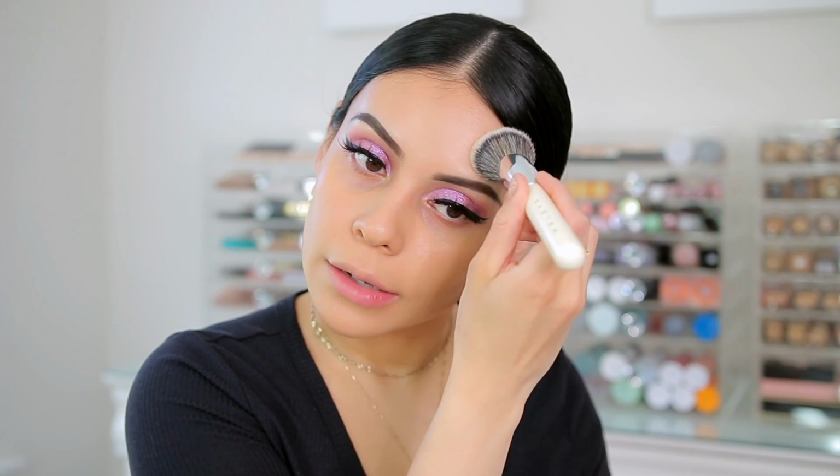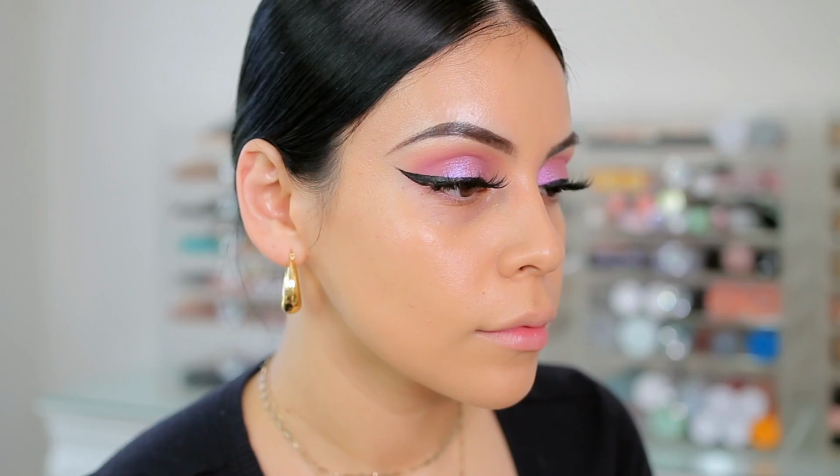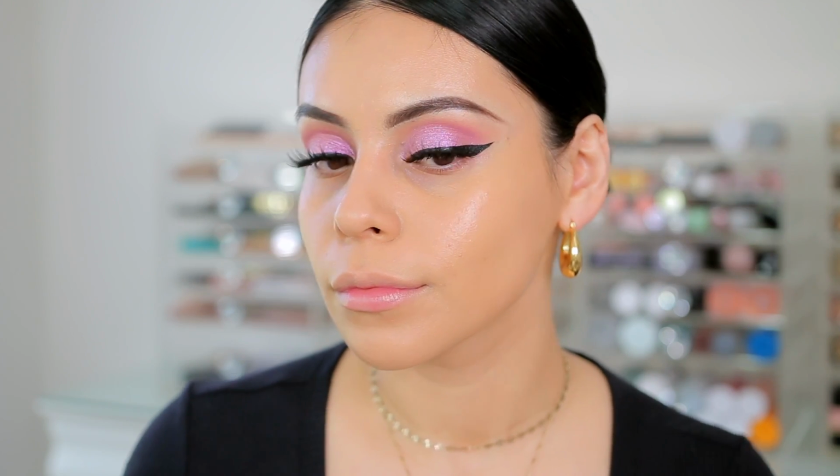Super flawless and natural on the skin. Wow, that looks really pretty. And I don't feel like I need to add any more. Like I feel like what I used was perfect. I love the packaging. I love everything about this so far. This is really, really nice. We're making some good progress here. So now let's do concealer.